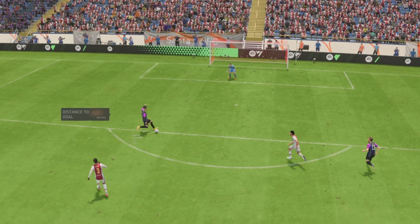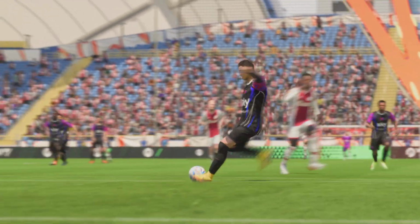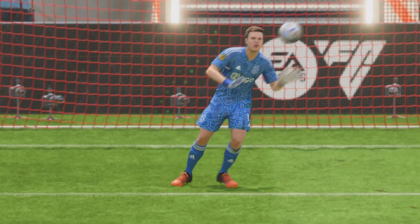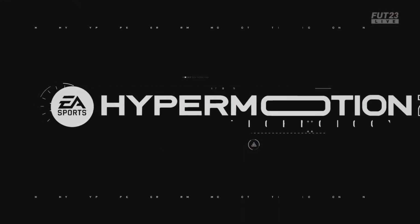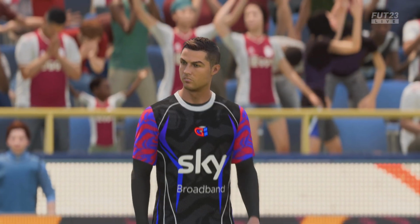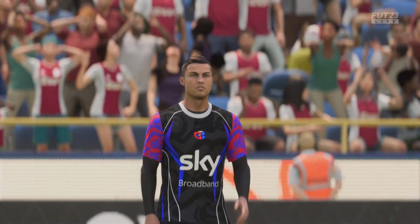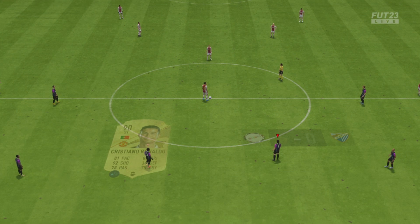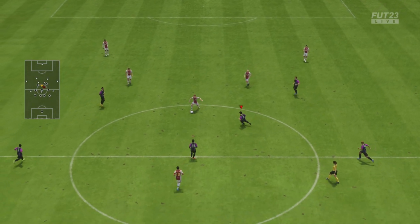Well, here it is again. He goes past his marker so easily with just a drop of the shoulder. And once he gets onto it, he just smashes it past the keeper with great technique. What an emphatic finish that is. Some out and out pasting. 6-0.